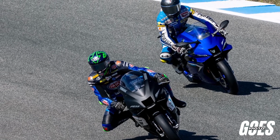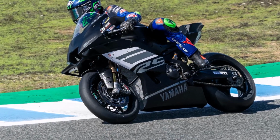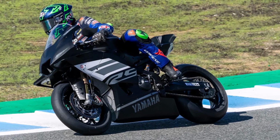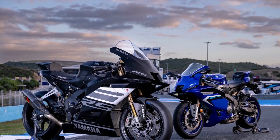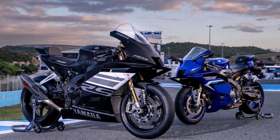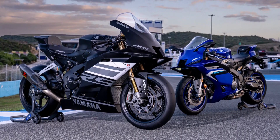Welcome back, motorcycle enthusiasts. Today, we're diving deep into the specs of Yamaha's exciting new addition to the sport bike world, the 2025 Yamaha R9 GYTR. This bike blends Yamaha's racing heritage with cutting-edge technology, packing in performance and agility that truly pushes boundaries. Let's explore what makes this machine a force on both the street and track.